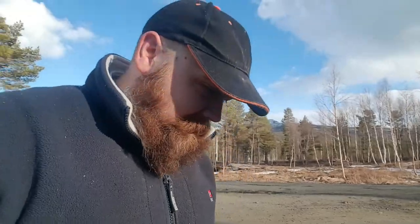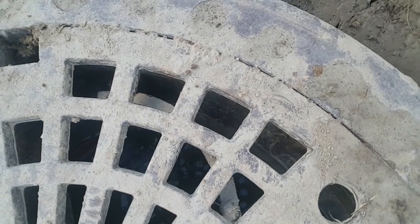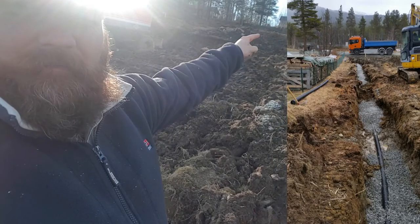So, another gorgeous day. Oh, yeah. And this is definitely trickling. Here, check it out. So that's the drain we put in. Like that. Up that way.